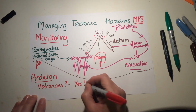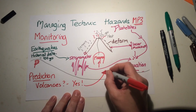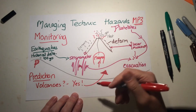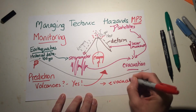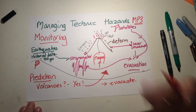Yes. And you can do it like this. If you know the signs, because you've monitored lots of different volcanoes and you know about this area and you know about that type of volcano, then you can make some predictions and you can evacuate, keep people safe, shut down the roads in the area, get the tourists out.